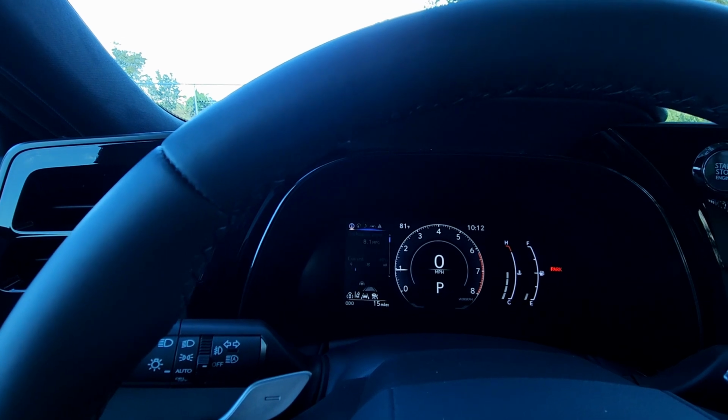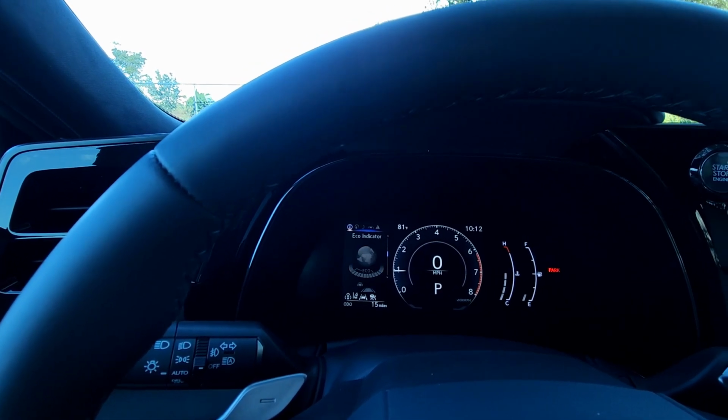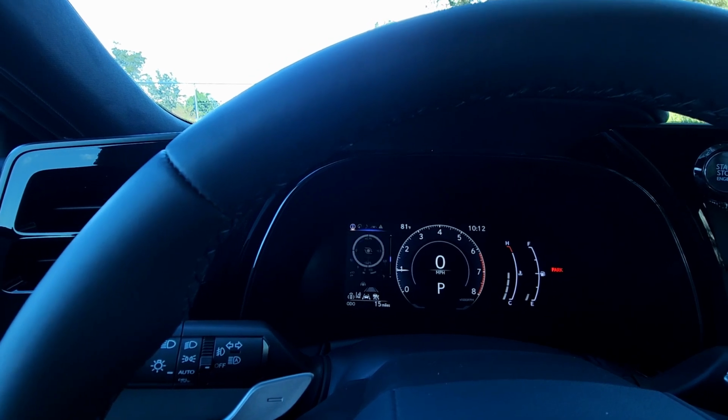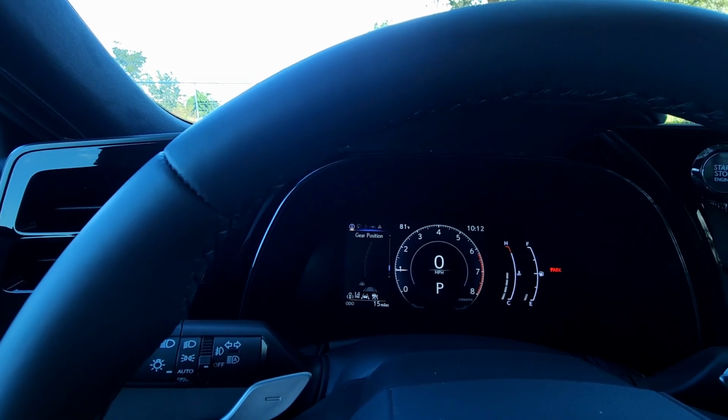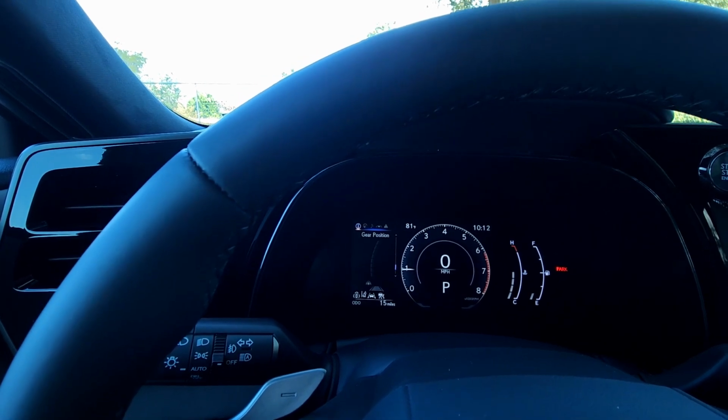So basically you have your trip meter. Here's another one, distance to empty, eco indicator. You have your turbo boost settings over here, the G meter and gear position, and a blank one. So that's what you have in there.